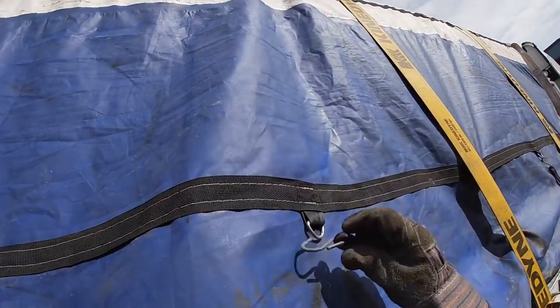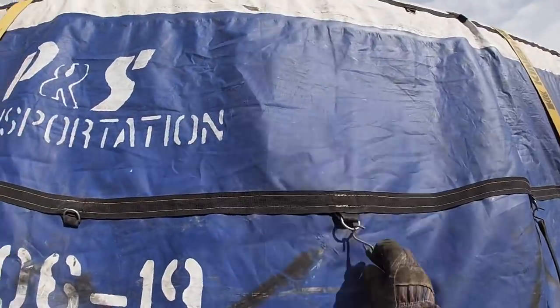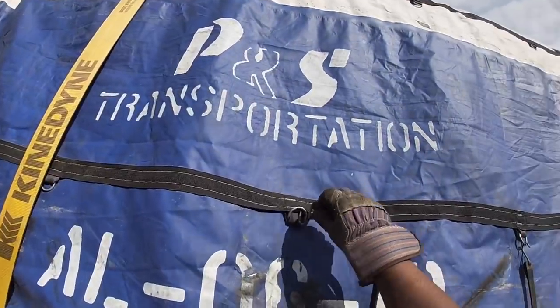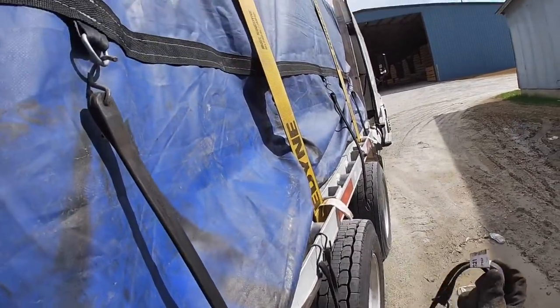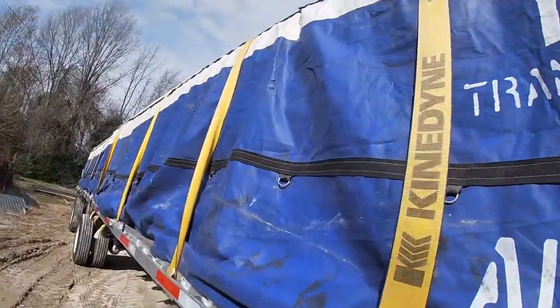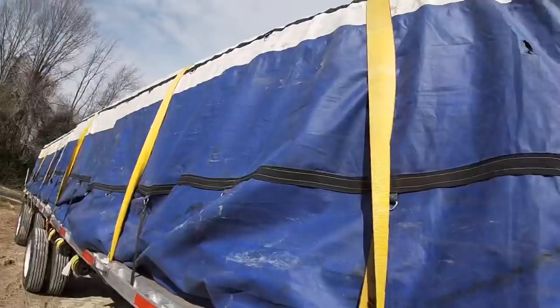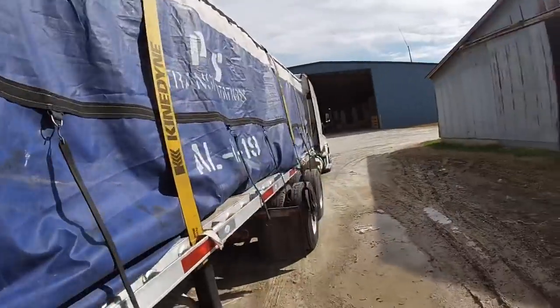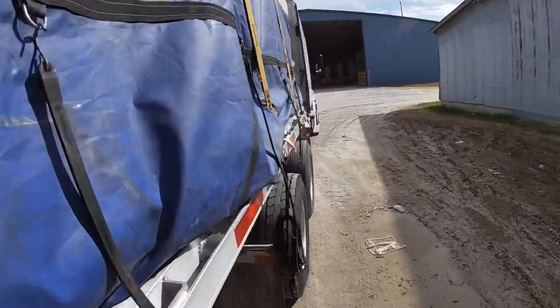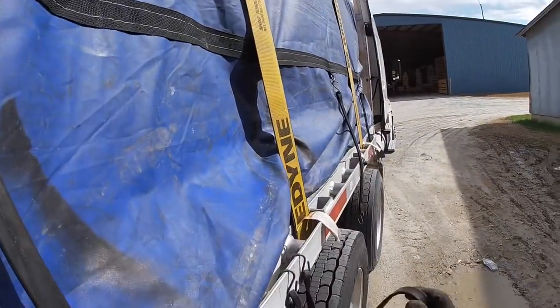Cause I'm gonna be driving. I got about an 8-hour drive, so what time is it now? It's 11 o'clock. I'll probably be driving in the dark at some point tonight. So the best thing I can do is make sure I'm comfortable with the load. That's the best thing I can do.